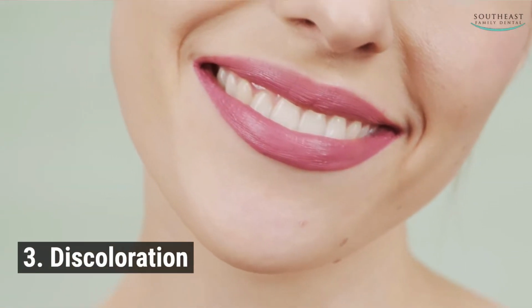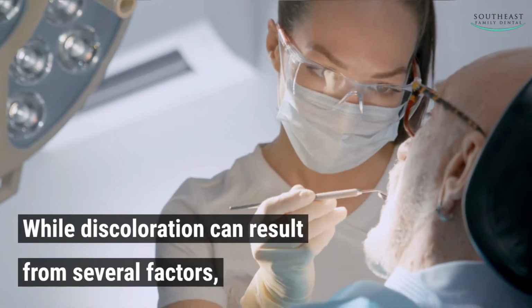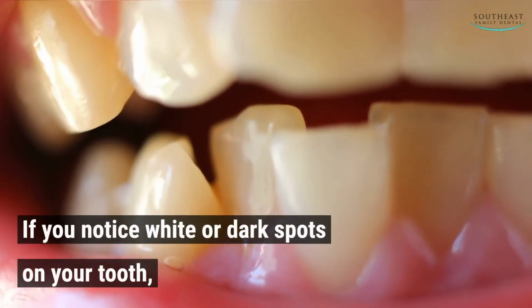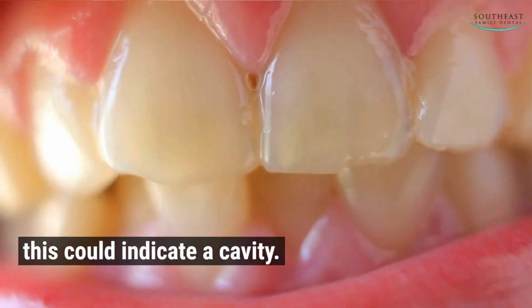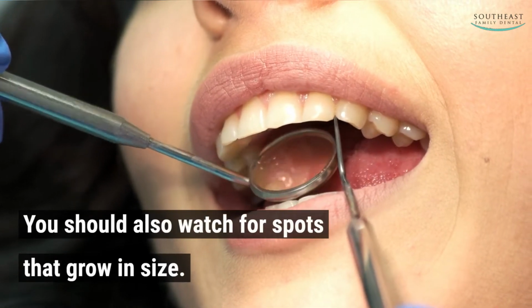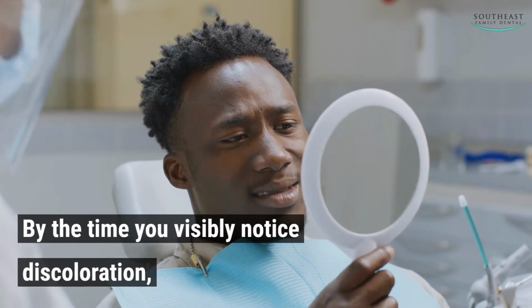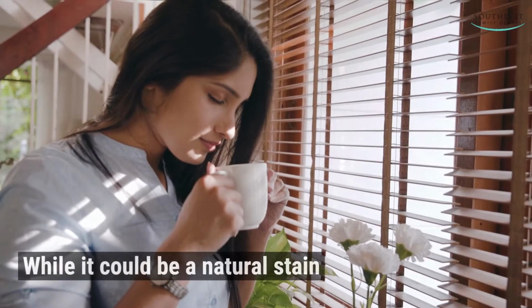Number 3. Discoloration. While discoloration can result from several factors, it can also signify a cavity. If you notice white or dark spots on your tooth, this could indicate a cavity. You should also watch for spots that grow in size. By the time you visibly notice discoloration, your cavity may have progressed to where treatment is necessary.